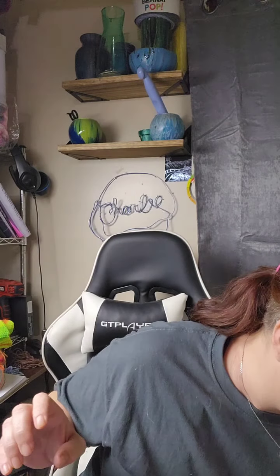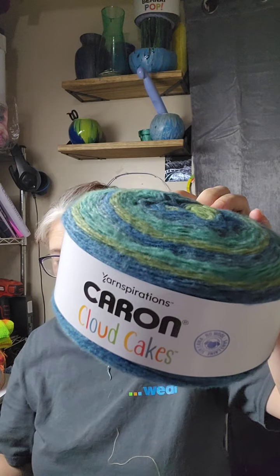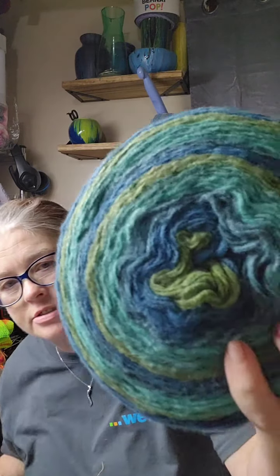Okay, so now this is what is new to me. Let me move this rest of it. Now I'm going to put one in the camera and one for me, even though they're different colors. Cloud Cakes. No wool, but it feels like wool. And look at these colors.